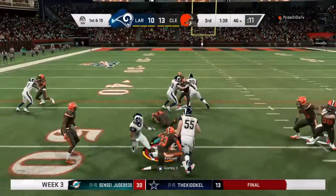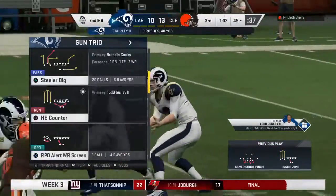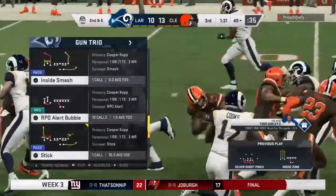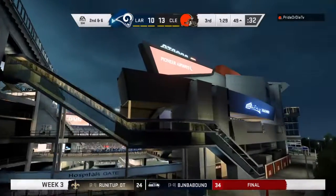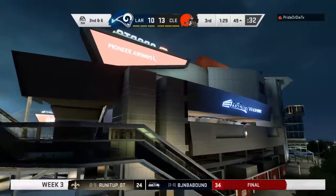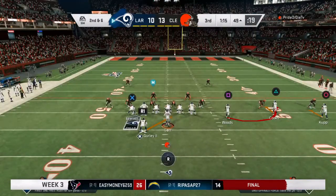Gurley again here on first down. Olivier Vernon brings him down. I call that play a success. A nice inside run sets up a very manageable second down, a very solid gain on that play. At the 49-yard line. Following the pickup of 4, here's 2nd and 6.